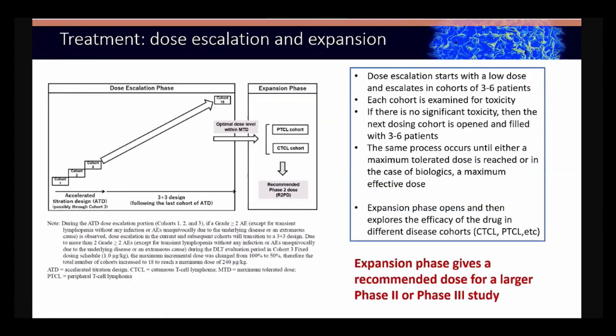The next slide shows you the treatment, so the actual dose escalation treatment protocol with this drug. So when we explore a new drug, we want to, again, look at different doses to determine which doses are safe, and also which doses are effective. So generally, we start at a low dose called cohort 1, and then we escalate as we move along to cohort 2 and cohort 3. Cohorts are just collections of patients.